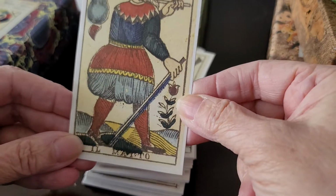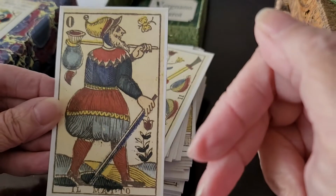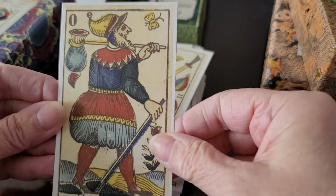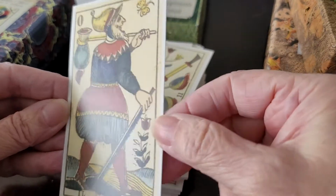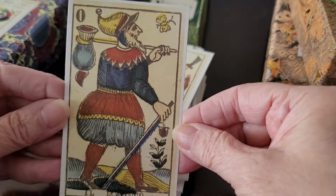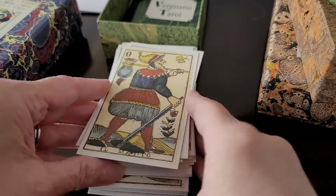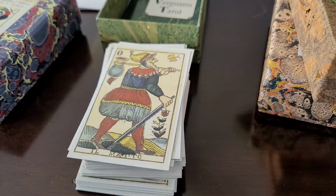There's no dog here, as there is in the Marseille decks. The Piedmontese, like the Bolognese, were traditional, and so they kind of stayed true to the type of decks they made. True, this is a new addition, the butterfly, but they generally did remain true to their own traditions. Anyway, I just thought I would start with Giordano Berti's decks.